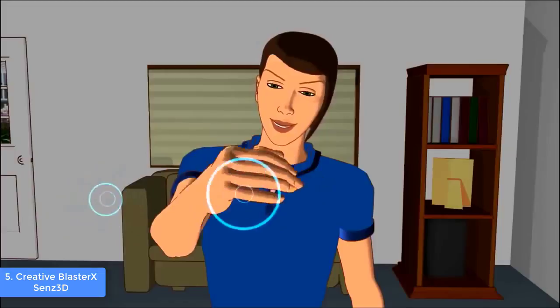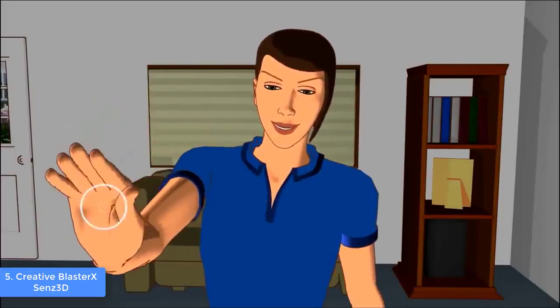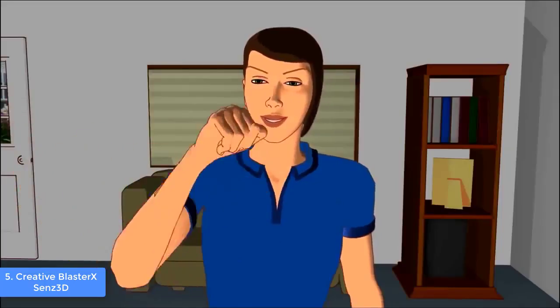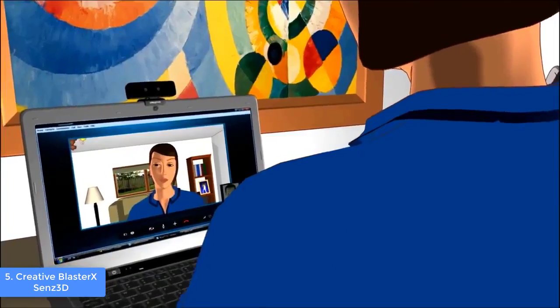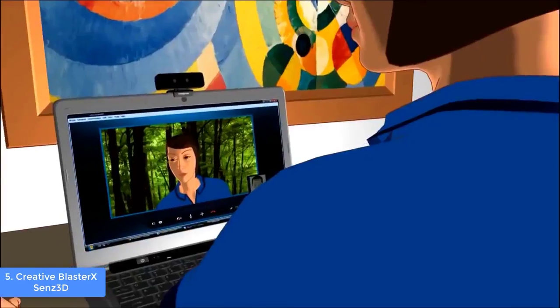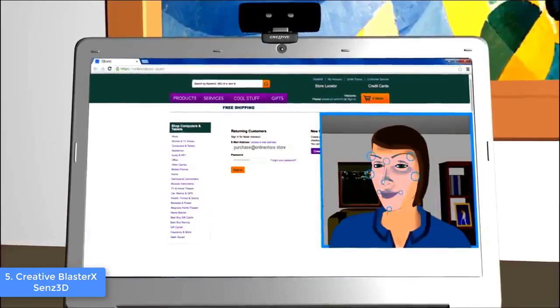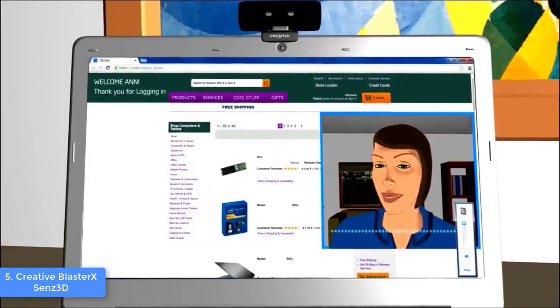Since I've mentioned the gestures, I would like to inform you that the sensors are equipped with 22 points of hand tracking, so you will have better control over your gameplay. Moreover, this camera is powered by the Crystal Voice technology, which means that during your Skype calls or game chats, your voice will be isolated from background noise.